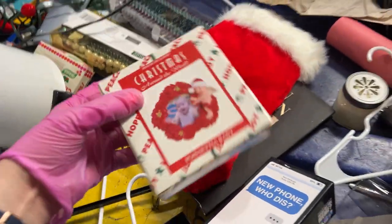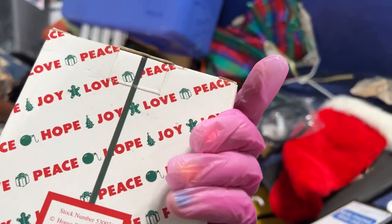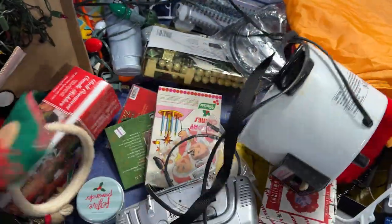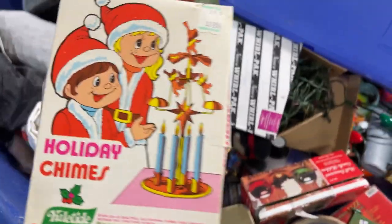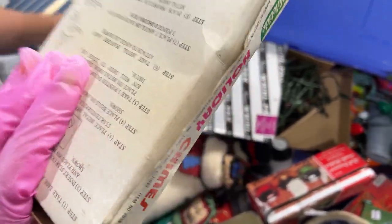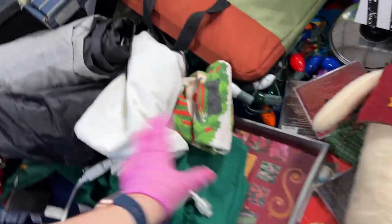Oh, some Christmas over here. What's this? Around the World Poinsettia Baby House of Flick. And it's not that cute to me. Let's see what else. We got another one. There's a couple of those. Oh, what is this cute thing? Holiday chimes? Look how cute this is. That's pretty cool. Okay, we want that. What else? Oh, Christmas lights. I had a set like that once. I might still have it.